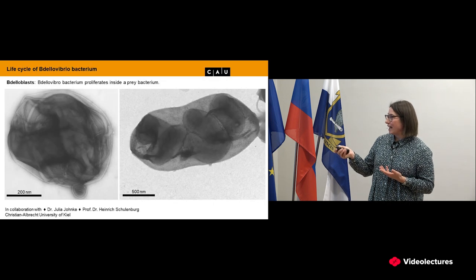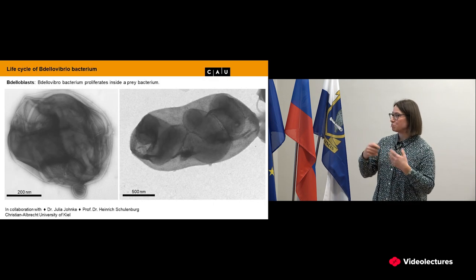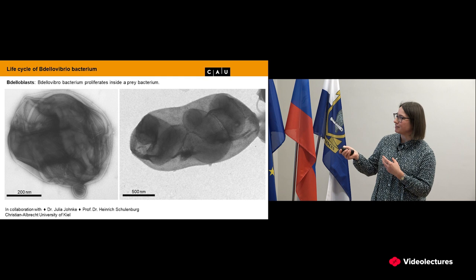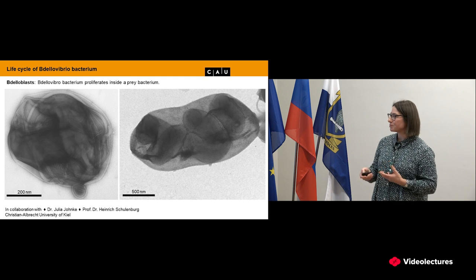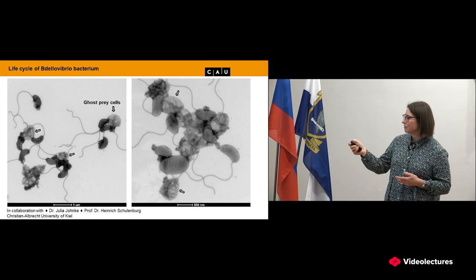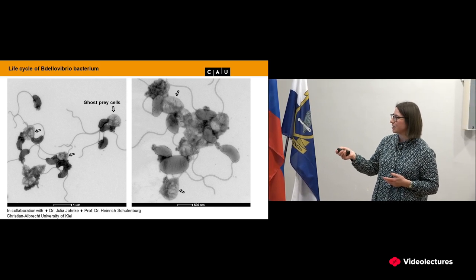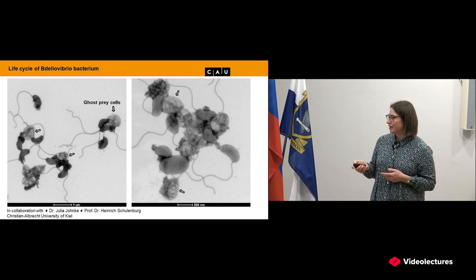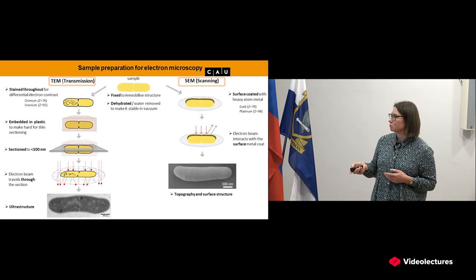And then they actually enter the prey cell and proliferate inside. It's difficult to see, but you can see here there are several bacterial cells of this Bdellovibrio bacterium, and they even have this flagellum inside the prey cell. Yeah, here a similar one. So it's a very, very powerful technique. And in such a culture, we often see a lot of dead cells. So this would be the dead bacteria, where only the outer membrane is left and the cytoplasm was extracted or used by the proliferating bacteria inside.